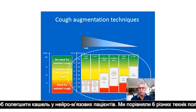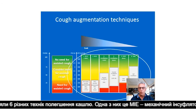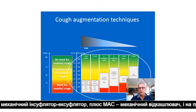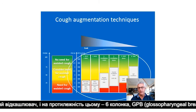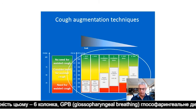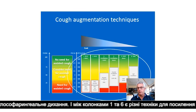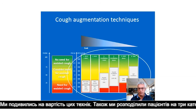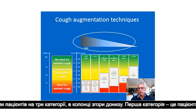And so we have compared 6 different techniques to augment cough. One is MIE, mechanical insufflation exsufflation, plus MAC. This is manual assisted cough, so it means cough assist plus thoracic thrust. And opposed to that, column 6 is GPB, glossopharyngeal breathing. Between 1 and 6, you have different techniques to increase cough. We looked at the costs of those techniques.